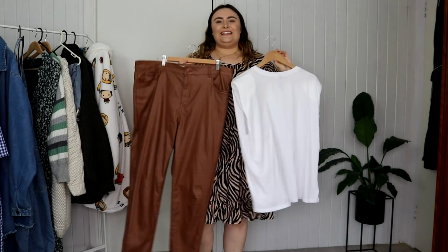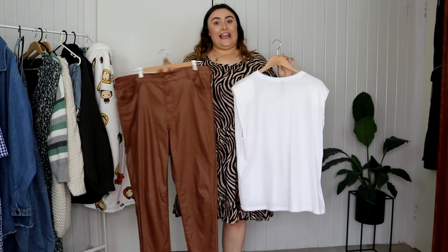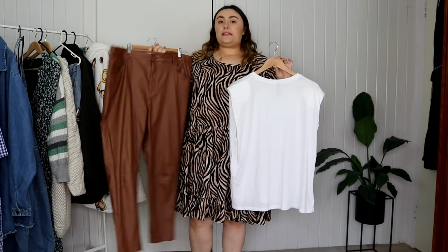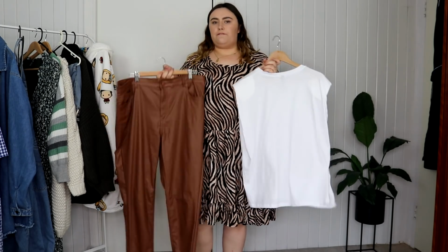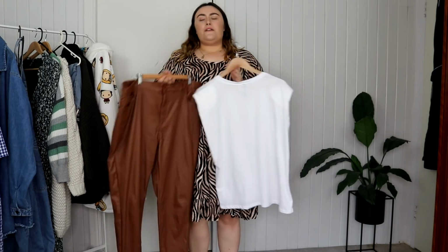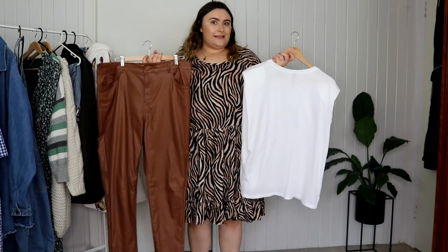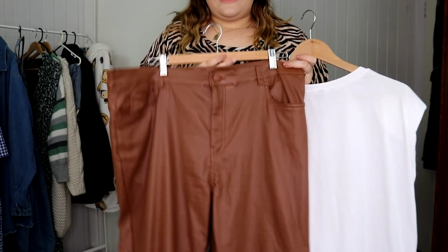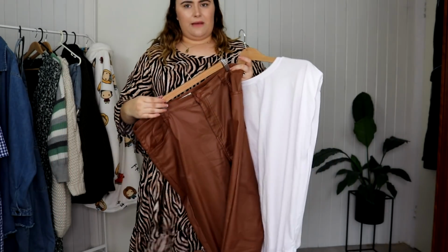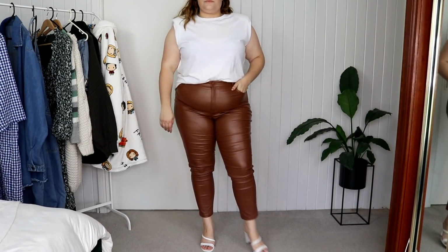Last but certainly not least is an option that I never thought that I would include in this rack, but it's something that I do want to mention. It hasn't been something that I've been wearing every day, but for the vast picture of what I would wear day to night, I would be picking this up. This is something super trendy, something that I never, ever would have thought would have suited my body. And I think, to be honest, some people would probably question that it does suit my body.